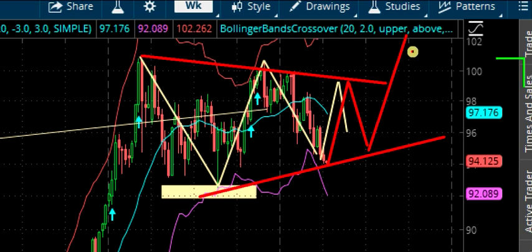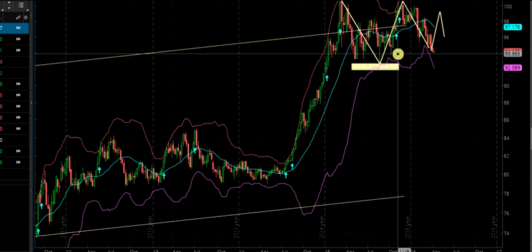Now, normally, lately the dollar has been, usually if the dollar's up, that means the market's typically down. But if this triangle plays out, I mean, the dollar and the market, I guess, could go higher. Anything's possible. Gold is likely to go lower if this breaks out and goes higher.